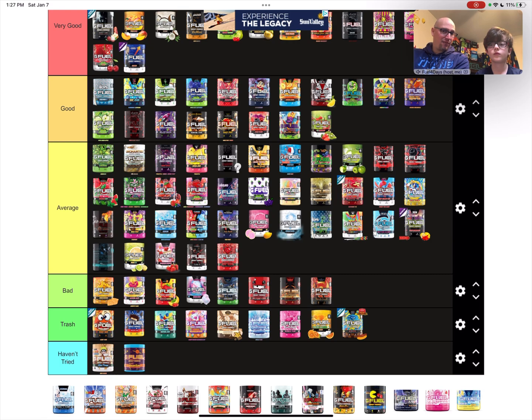Didn't buy it when it came out. For some reason, I don't know why I didn't. There's a reason why I didn't, I can't remember why. But I bought it in the BOGO, and it is good. But for some reason, I haven't heard anybody else say this yet. I might be the only one. I think it's a little chalky.